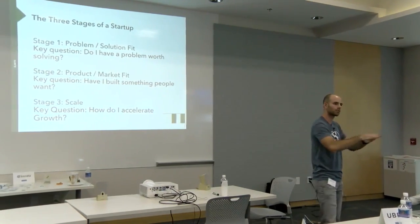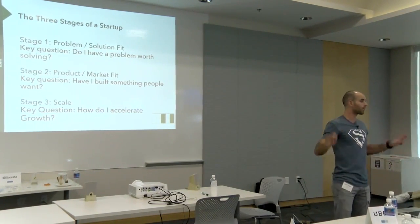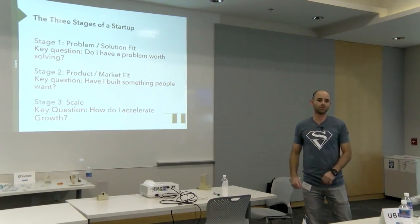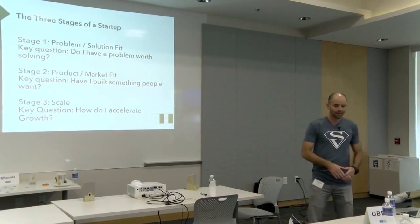So I included this just for general learning purposes, the 3 stages that I see of a startup. Before we get to that product market fit, there's a lot of times something else that we call the problem solution fit. So you have an initial problem set, you develop a very basic solution.